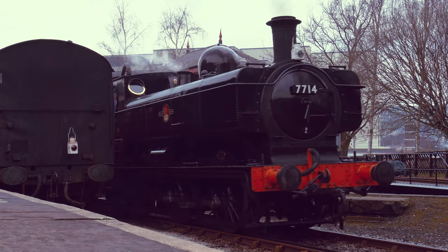Now, I've come all the way to West Yorkshire, into the north and everything, and guess what loco's hauling my first train of the day? The Great Western Pannier. There it is. Morning.